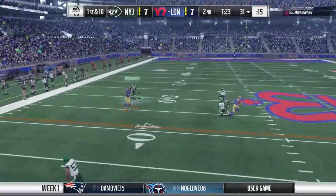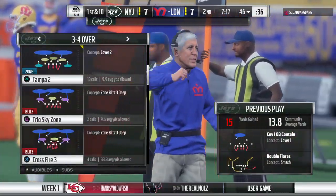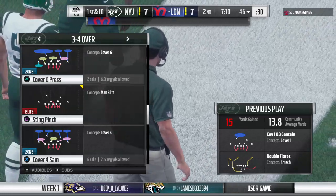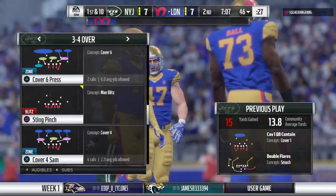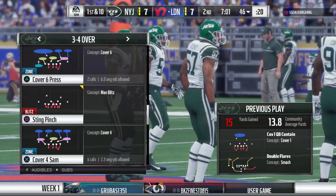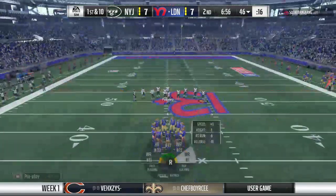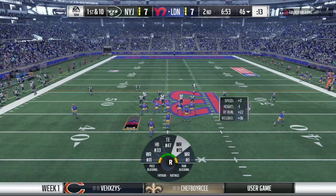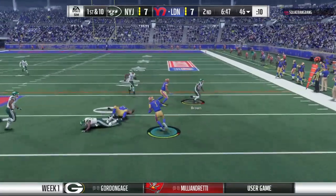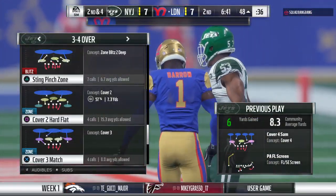On 1st and 10, here's Carr. He's got a man open. It's Cameron Meredith. And able to get this one across the 45 before he's brought down. 15 yards through the air and a first down. Here's Carr to throw. Quick hitter here, it's complete. And he'll be brought down at the 48-yard line. A gain of 6 there on first.